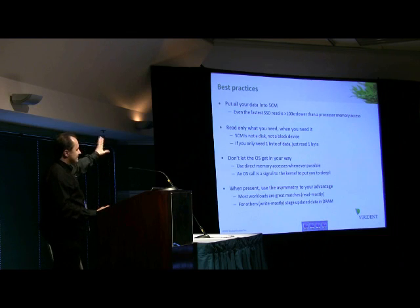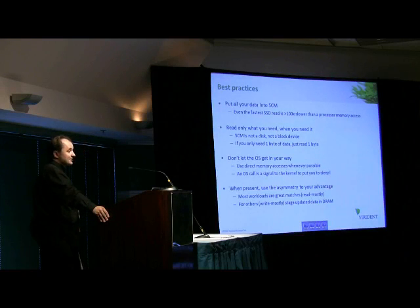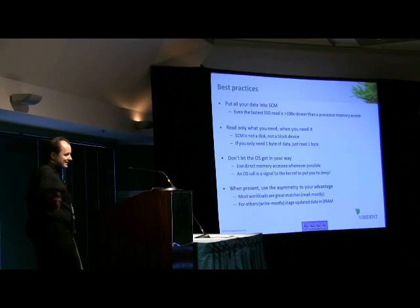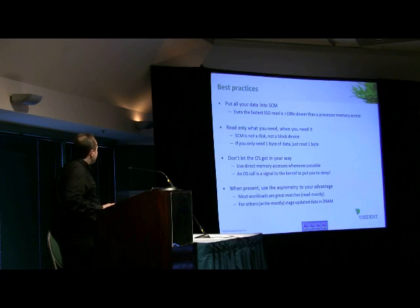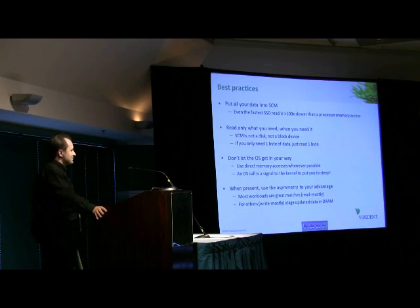Read only what you need. The read ahead of 8 megabytes, don't be doing that anymore if you've got storage class memory. It's not necessary. If you only need a byte, if you only need a row of a database, just read that single row. Don't read 16 kilobytes, don't read 8 megabytes. You're wasting your time.